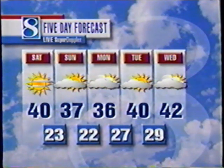Temperatures remaining above normal for this time of the year. 36 Monday, near 40 on Tuesday and Wednesday, and a chance for light precipitation both Monday and Wednesday. But again, the key word is light. No major storms, at least at this point. National Weather Person's Day, huh?